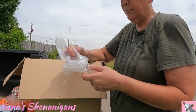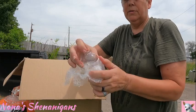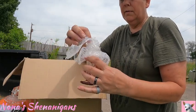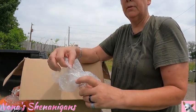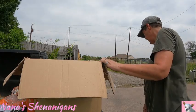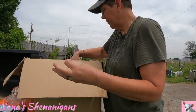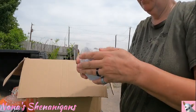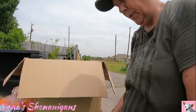Mm-hmm. Aw, this is a beautiful bud vase, but it's broke. I suppose a person could cut that off, but made in Egypt. It was a beautiful bud vase. It was made in Egypt. Oh, it's really thin glass, so that means it's fine glass. Is this the one that was broke? No. One of these were broke.